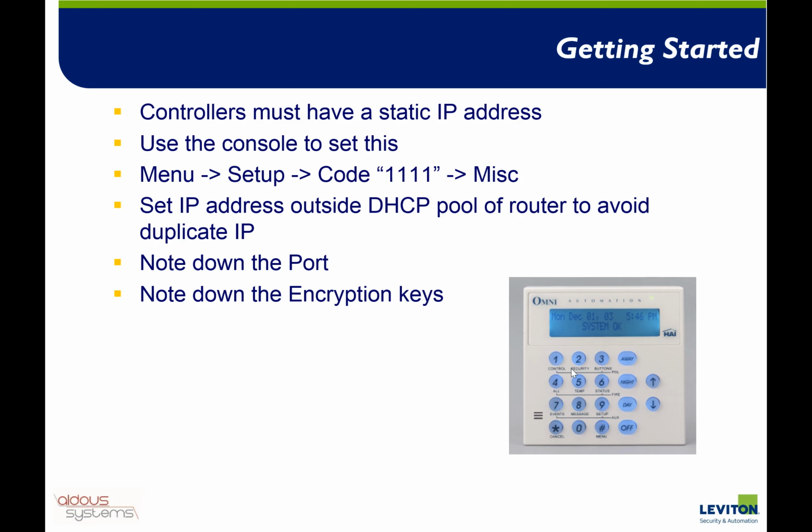code. But on a new system out of the box, that's how you get into the menu, and then you go into the miscellaneous menu, and from there you can then set the IP address of the controller. You cannot have a controller on DHCP. It has to have a static IP address, which obviously must be outside the DHCP pool to avoid any duplicate IP addresses. So that's where you set the IP address using the numeric keypad, and you can view the port that it connects on. There's never a need to change that unless you've got some really specific requirements. So leave that as default would be my recommendation.